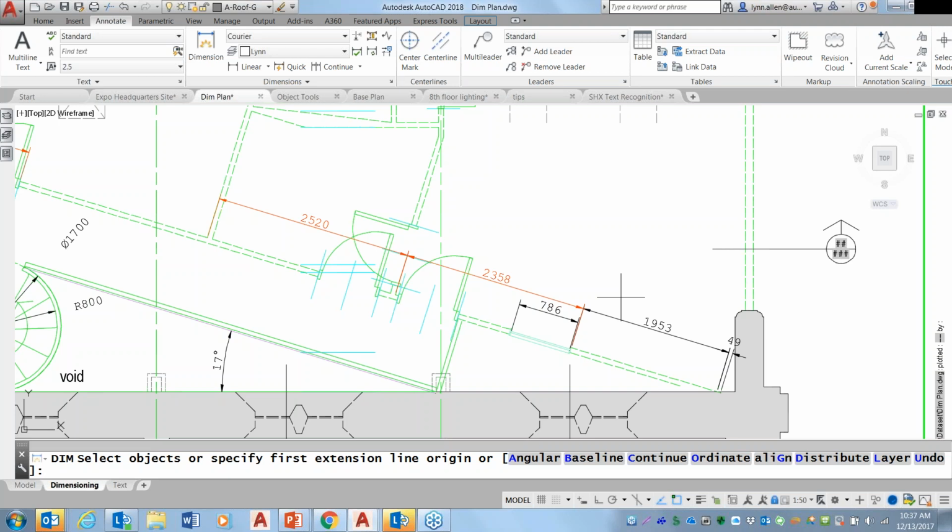But you can see here, I basically made a continued dimension. And in this case, I didn't grab all the way to the end of that line, so it actually put two dimensions in there. But you can see that I now have a continued dimension. So it's pretty smart. It knows some basic dimension laws of the land, and it wouldn't let me break them.